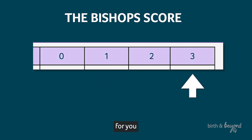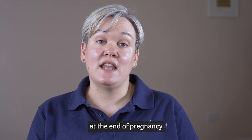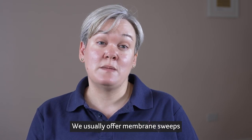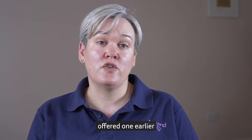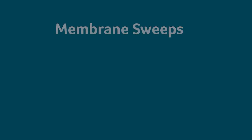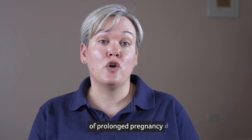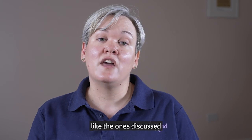One of the first examinations that you might be offered at the end of pregnancy is called a membrane sweep. We usually offer membrane sweeps between 39 and 42 weeks of pregnancy, although you may be offered one earlier if you're being recommended to be induced earlier, so usually around a week prior to an induction date. The purpose or the benefits of the membrane sweep is that there's evidence to show that it helps reduce the chance of prolonged pregnancy, so reducing the need for more formal methods of induction like the ones discussed in our later videos.